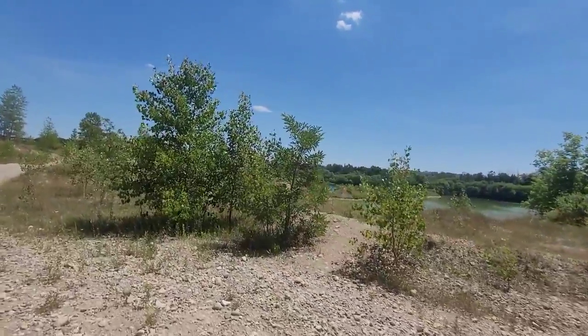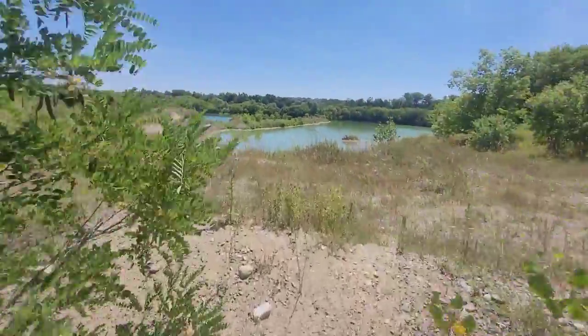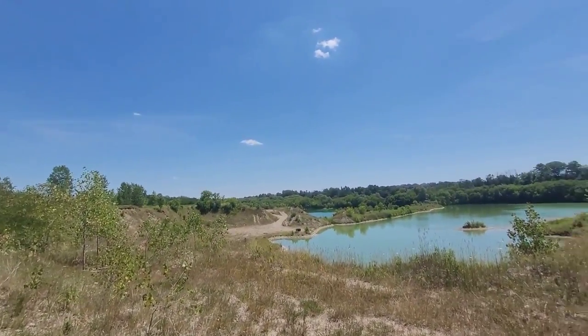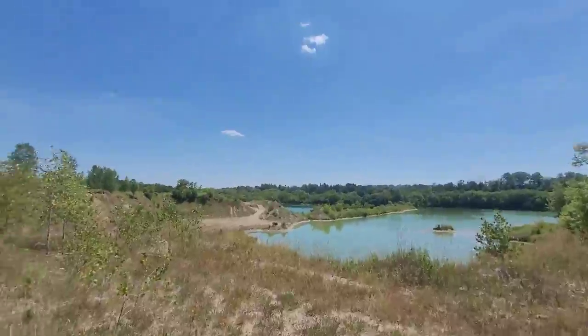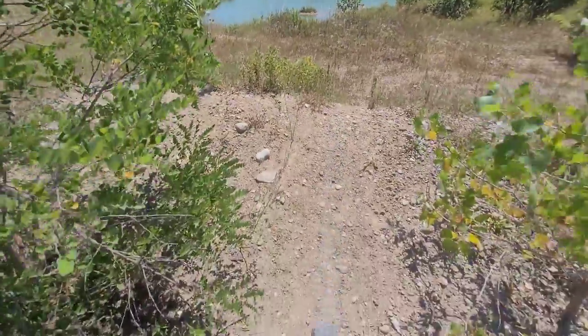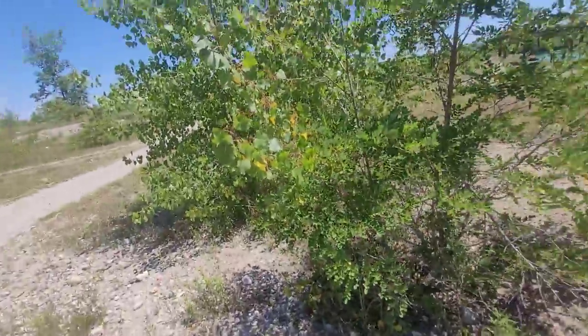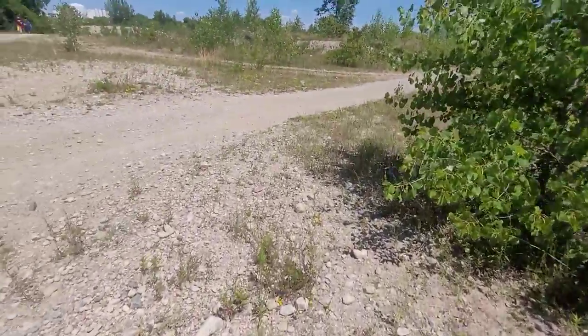Yes, dude. That's it. I'm not going through here. It's too sketchy. But look at that shit. Look at that little island, bro. This is so cool. I'm really learning how to feel my bike too. Like, I just slid down that hill and backwards and it felt perfectly natural.